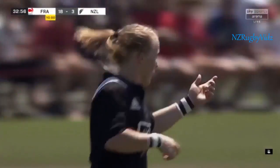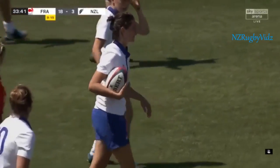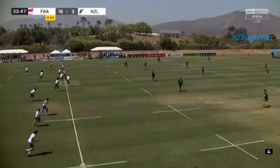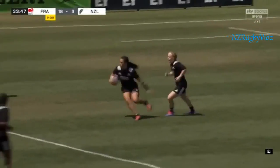I think France at this point wants to be able to start playing in the end again of the Black Ferns. They've not been in that area of the field in a few minutes now. New Zealand just really turning on the wave of intensity and go forward ball. Going right down deep to Carla Hohepa.